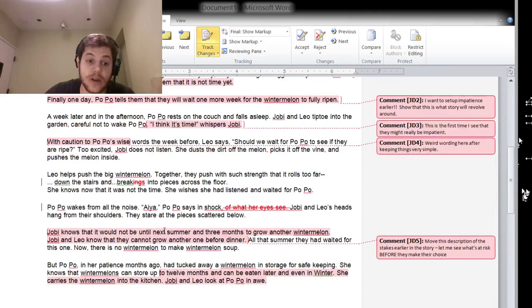So I think it's good you have your decision focused around these kids trying to get the watermelon early. But I would really make sure that you're building up for that decision in the beginning, and then you're paying it off in the end by making that decision have consequences. Maybe it's not as good as the first Wintermelon, whatever, and then the kids learn from that.